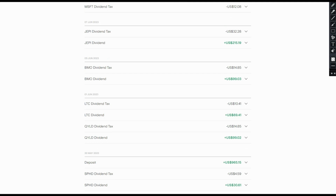As with JEPI and QYLD, if you consistently add more funds and dollar cost average into the market over time, you can quickly see how fast those dividends come in.